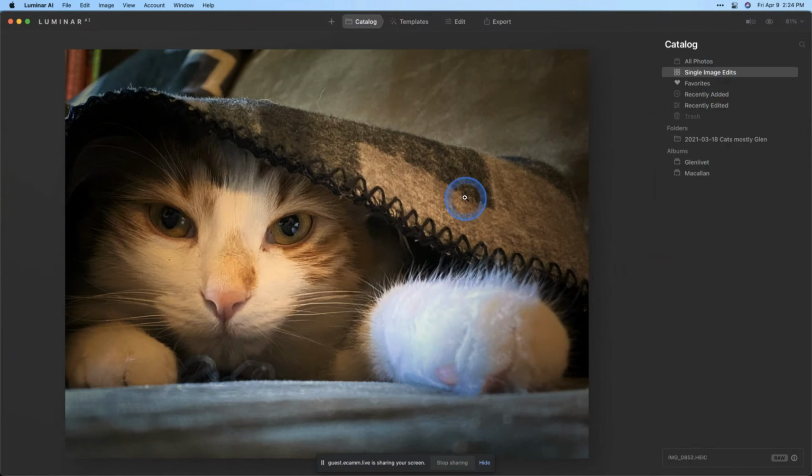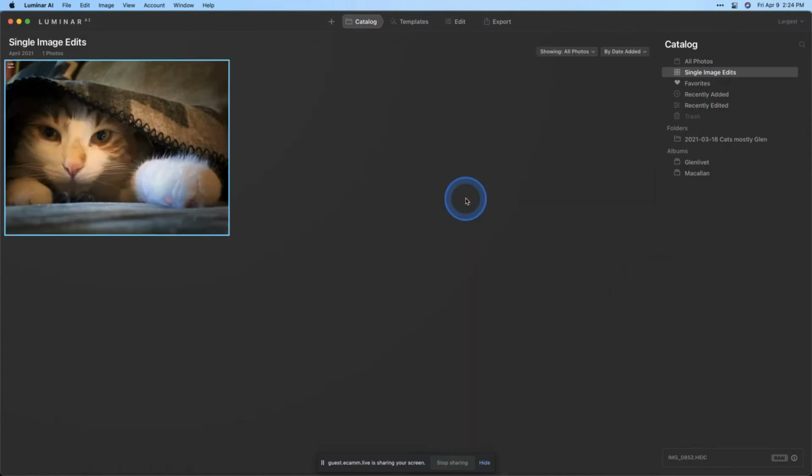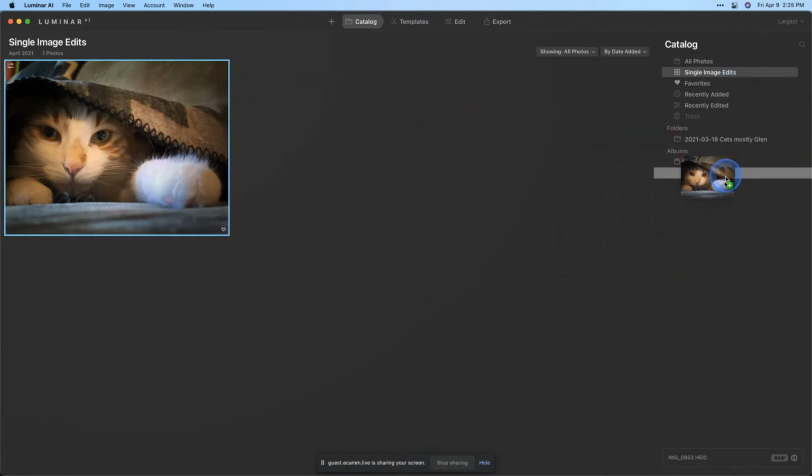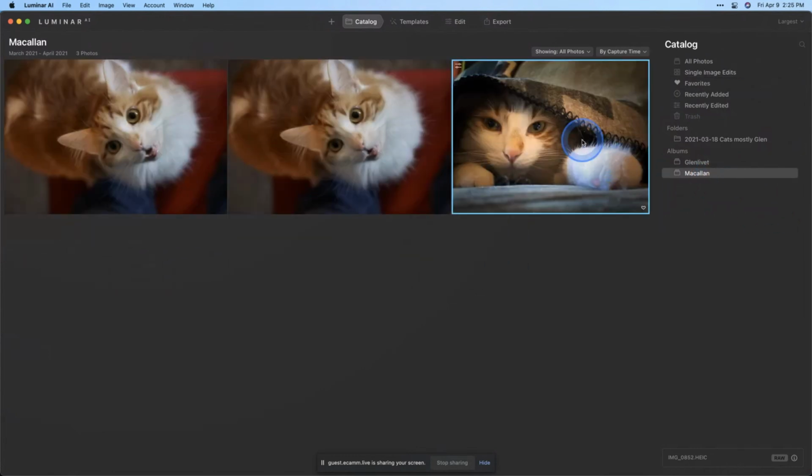The cool thing about this, I'm going to hit the G key on my keyboard to go back to the grid view. I can then take things that are in my single image edits, and I can also drag and drop them into various albums. So if you click here on Macallan, yes, you could do that for Mac and Windows, but Mac has an extra feature.